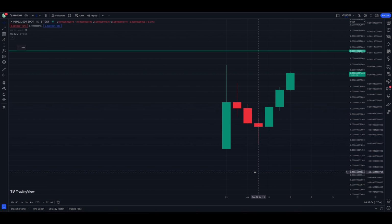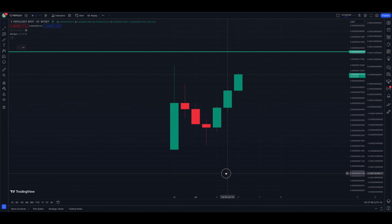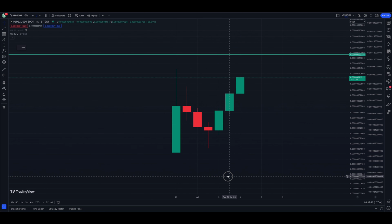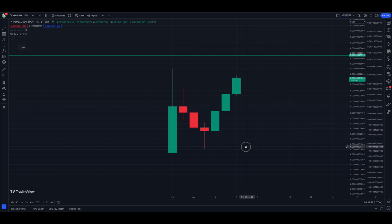So, not financial advice, guys, of course, and I do not own Pepe 2.0. I do not own it. Looks like you can buy Pepe over on BitGet. BitGet is one of the places where you could buy Pepe 2.0.